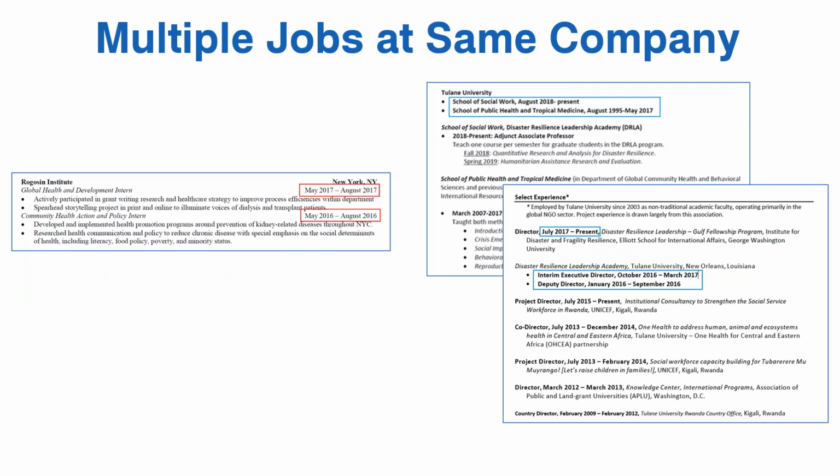Here's an opportunity for you to see something that I come across occasionally. It's not frequent enough that it is addressed by recruiters. But if you have multiple jobs at the same company, don't list every job separately with your role first and then the title of the company, but make it easy. So on the left, you'll see that the person whose resume we looked at on the previous slide, she actually worked at Rogosin Institute at 2 different jobs, but it makes it very hard to pull it out.